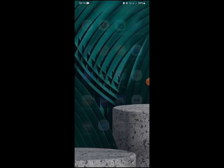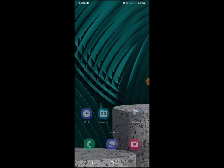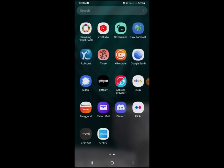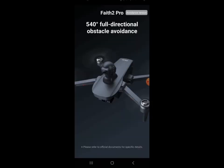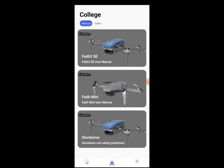Let's go back to, where is it? I can't find it. Oh, damn it. Let's go to CFLY Go, that's the normal app that you use for the CFLY Faith Mini. So obviously I'm not connected to the drone right now. So if I click on that, this older app is the one that's a bit hard to read. The text at the top of the screen is white, and when you've got white sky, you can't read it very well. So this app supports the Faith 2 SE, the Faith Mini, and whatever this thing at the bottom is.